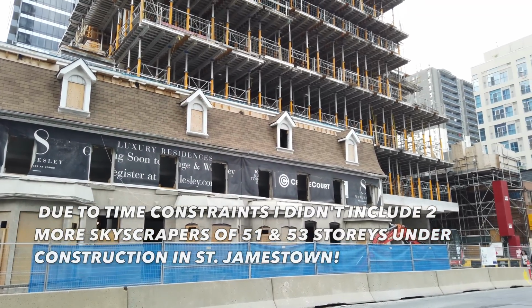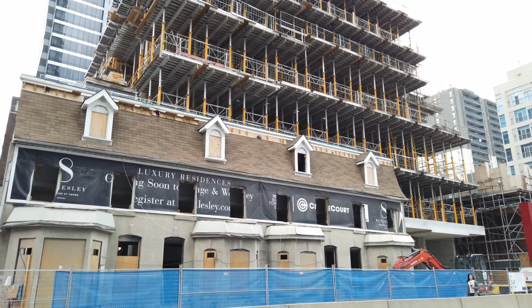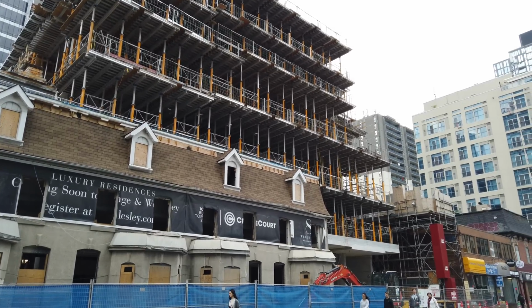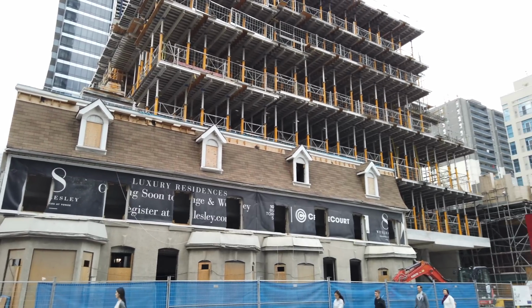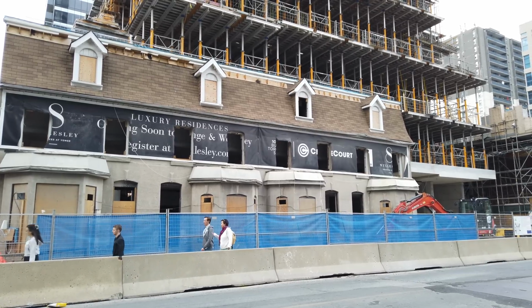And as I mentioned before, there are many, many more skyscrapers and towers under construction around downtown and throughout the city. This is just a drop in the bucket here on this walk. But it would take me hours to walk around and do a full video of all of the buildings under construction. That might be something to do for a very long live stream, perhaps.